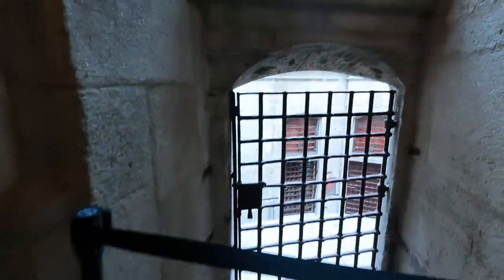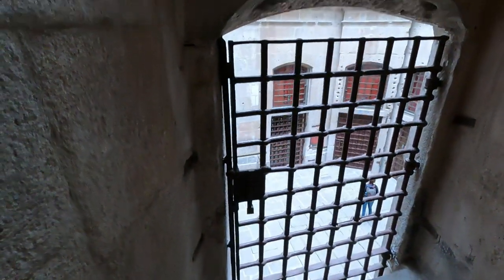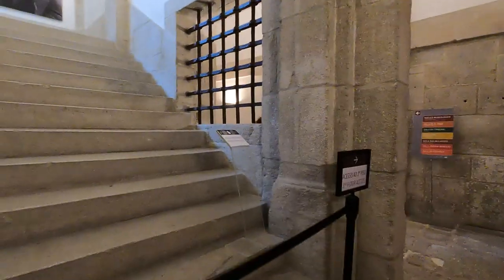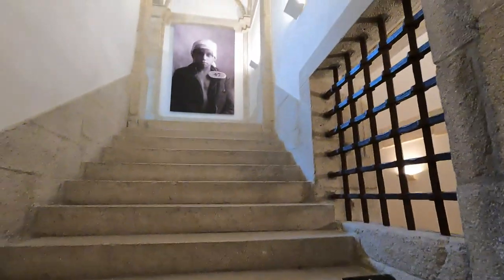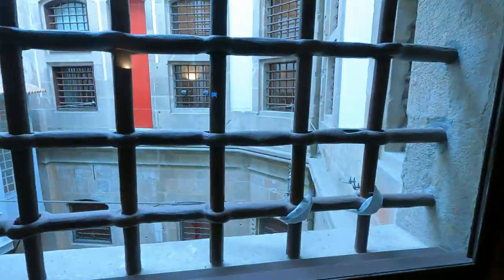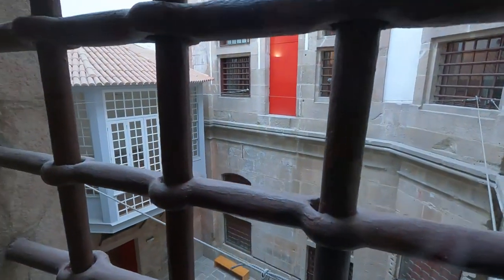And you can see here what the gates would have been like. Wow. And you would have continued up here. So probably some of these areas are blocked off where they would have held the prisoners. You can't go up here, so maybe up there. Look, there's actually a painting up there. Look at that. And here we actually have some wood floors, so maybe installed later. Let's see if you can see down where I was originally. Oh, they put glass here.